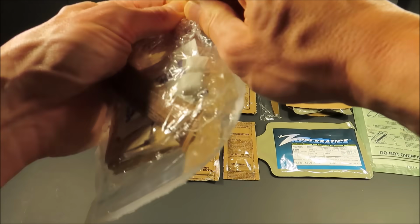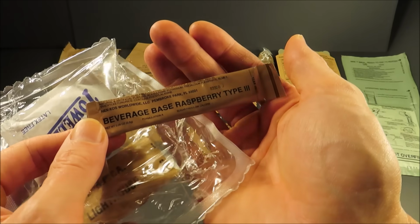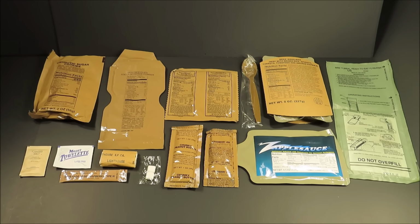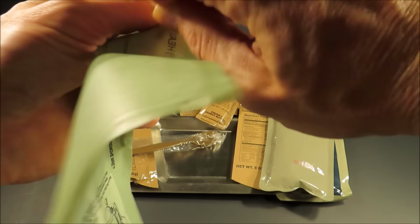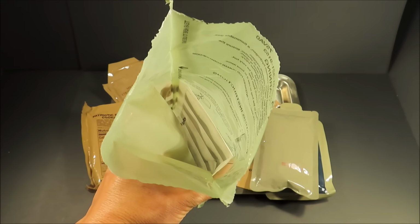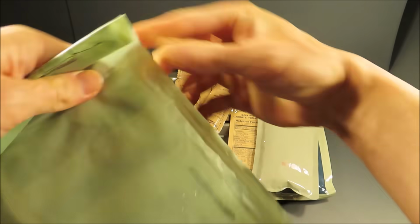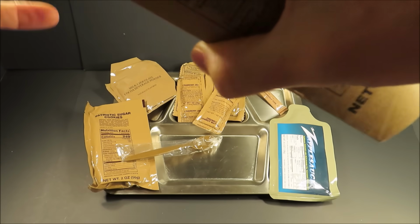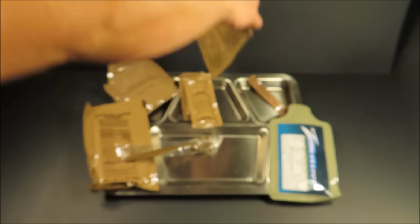And for the accessory packet, beverage base raspberry type 3. Undoubtedly has artificial sweetener. No coffee, but that's alright. Let's get this out on your tray. Nice. Okay, let's first start off with heating up the main. Go ahead and warm up the wheat snack bread too.